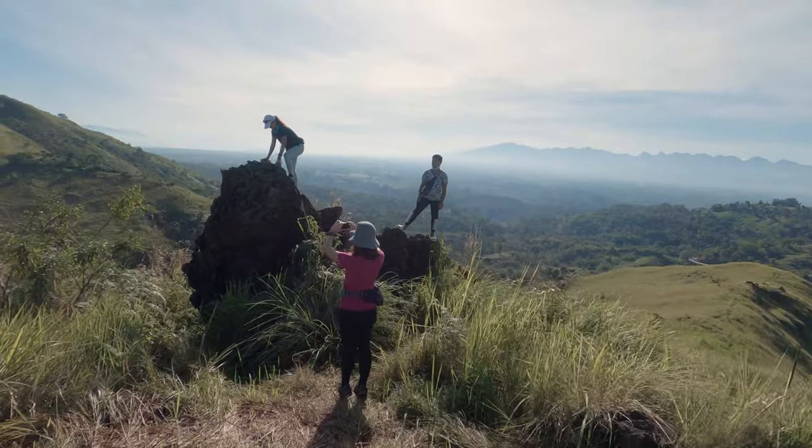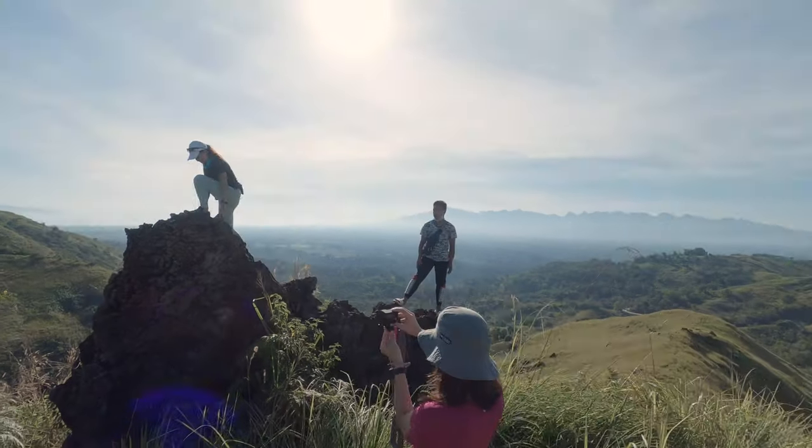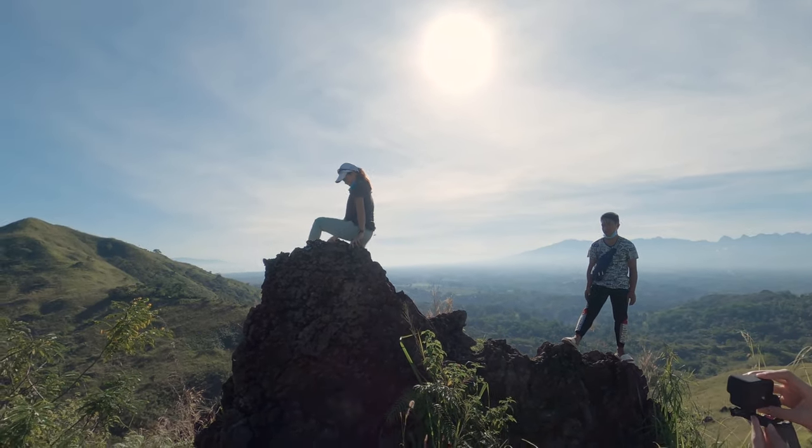It's one of the places you can hike up to, and one of the things you could do during these pandemic times, especially in places like this where it's not yet too mainstream. There's not a lot of people there, so it's pretty safe, I guess. I'm just gonna say I guess, because we're not really sure at this moment.